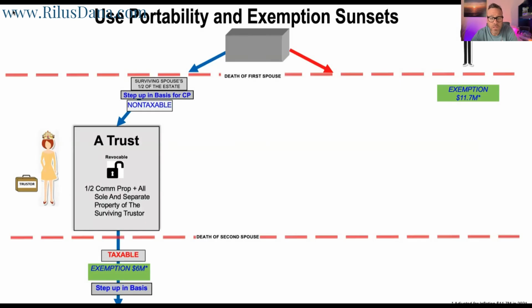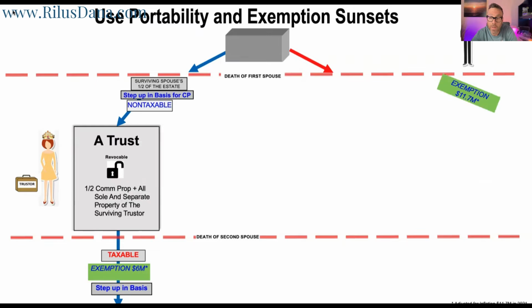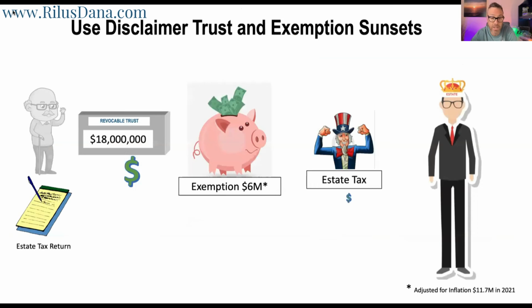Another option to use the first deceased spouse's exemption is called portability. The way that works is you file an estate tax return, and then the surviving spouse has this exemption to use upon her death. They have the exemption of the first deceased spouse, so the husband's exemption, and then she has her exemption, whatever that is, upon her death.